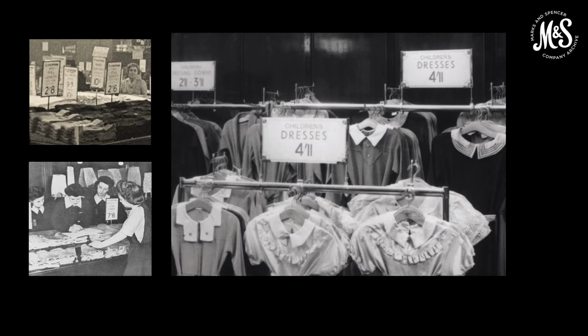Clothing exchanges were set up by the Women's Voluntary Service, the WVS, to help meet the needs of women struggling to clothe their families. Women could take the clothes that their children had outgrown and were given a number of points for the clothes handed in. These could then be spent on other clothes at the exchange. Mothers were also encouraged to buy children's clothing in bigger sizes so that it could initially be taken in and then let out gradually as the child grew.